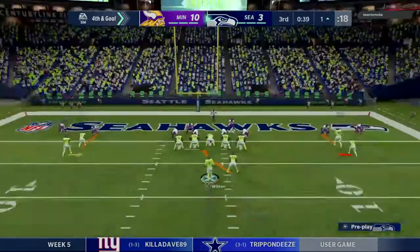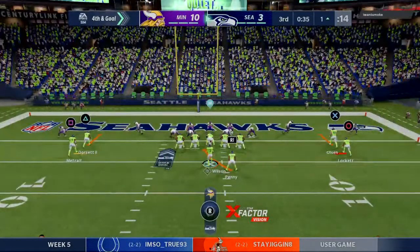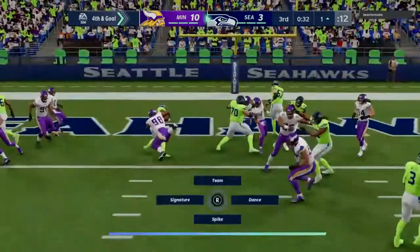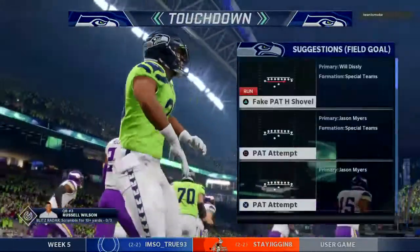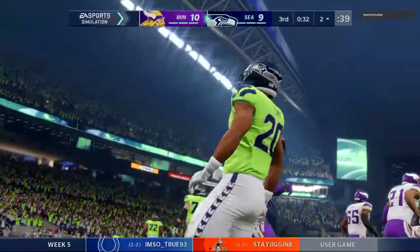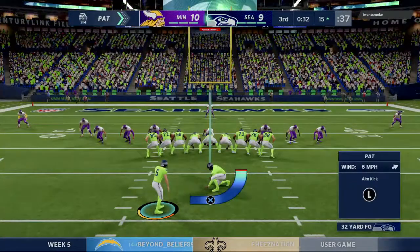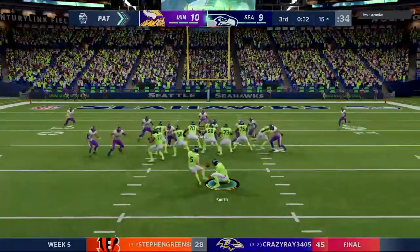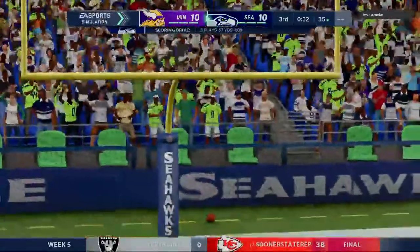And no move to take the offense on the field. They're going to stay out there and go for it on 4th and goal. They'll run for it with Penny, and he will take this one in for the Seattle touchdown. Rashad Penny, his first touchdown on the year. And the Seahawks just an extra point away from tying this thing up. And he'll put it through, and that evens us up at 10 apiece.